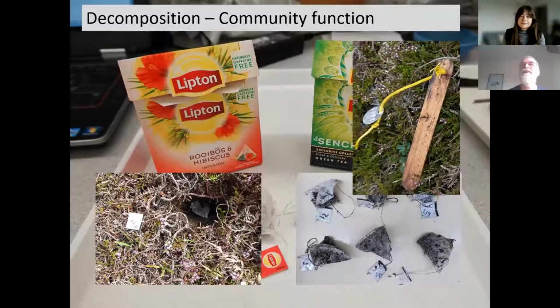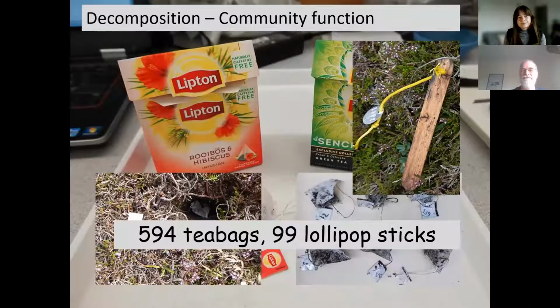And we also use these lollipop sticks as a long-term measure of decomposition. These were buried for a year in the plots. And if you think about it, that's 594 tea bags we buried that we had to go and collect after 4 months. And we collected all but 3. 3 disappeared. And for the lollipop sticks, we collected 98. 1 had been chewed to bits by a hare, we think. So it wasn't a bad recovery. So you get all this data that we can then look at all sorts of things relative to what's going on below ground.